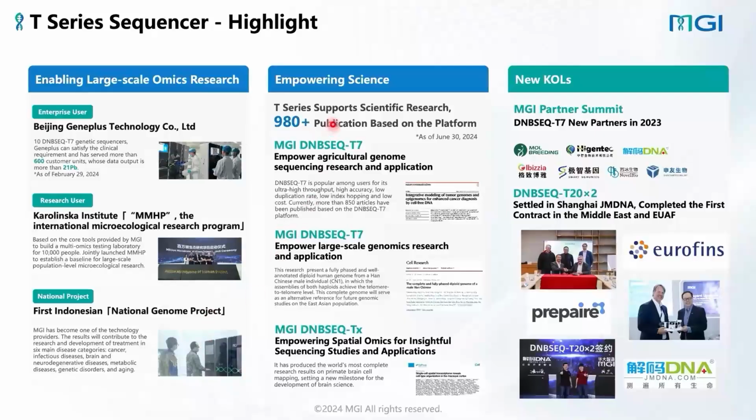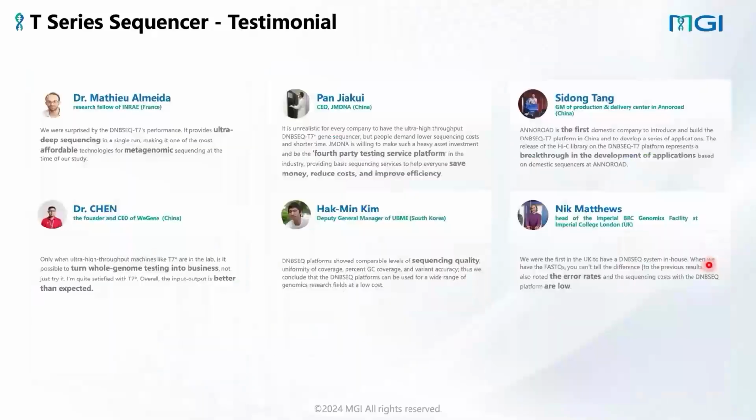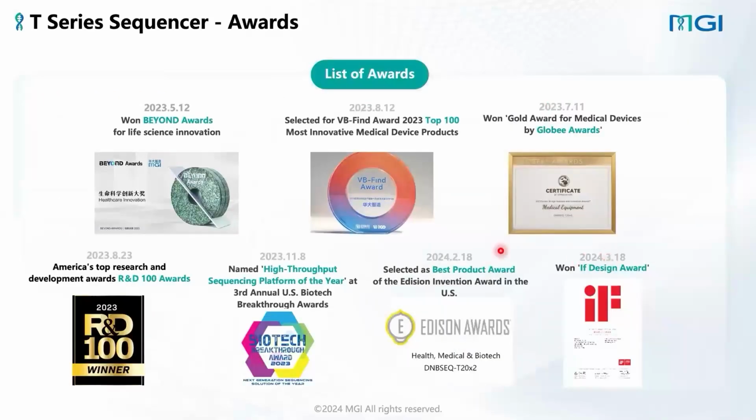So with the data generated by T7 and T20, nearly 1,000 publications have been published. And on the right side, you can see some of the keywords. One of the keywords we all know is population genomics. Here you can see some of the testimonies, not only from the Asia Pacific region, but even from France and the UK, for the T7 and T20, for the best performance. And because of the best performance of the T7 and T20, they have achieved multiple awards. Here you can see some of the awards.